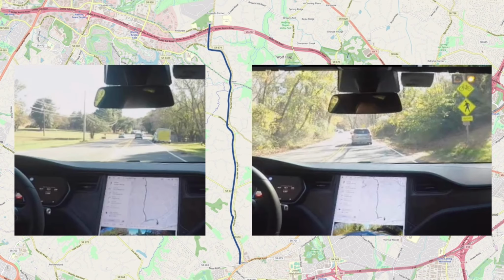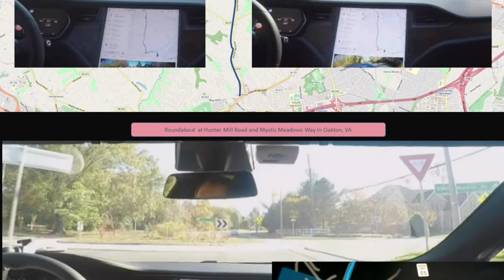From there, we're going to take a left down Hunter Mill Road. It's a windy road. It's pretty high. Again, Navigate on Autopilot doesn't work here. Autopilot is flaky on these rural roads. It's not intended for them yet. It'll work often, but it's certainly not stated as a use case that Tesla approves yet.